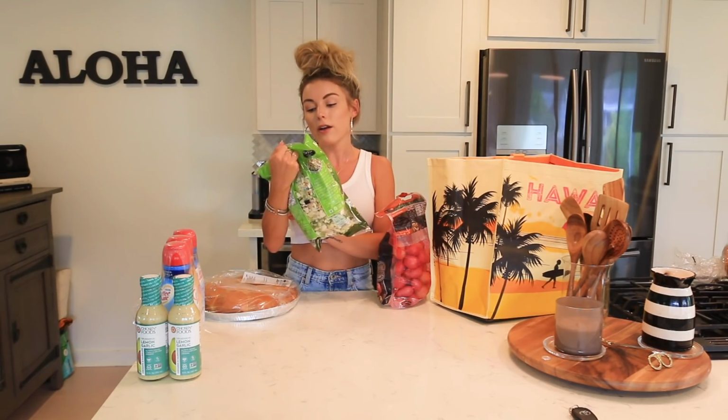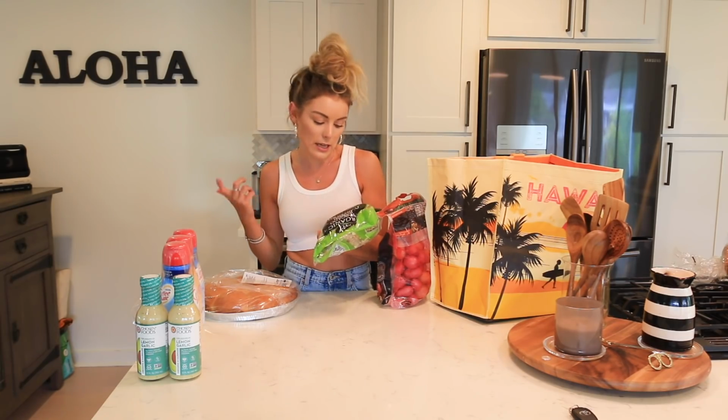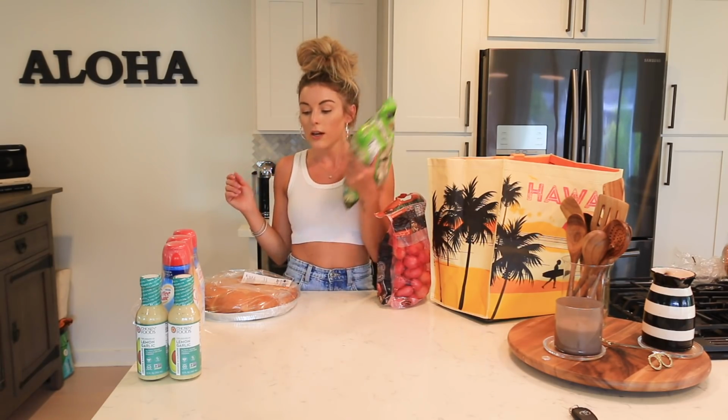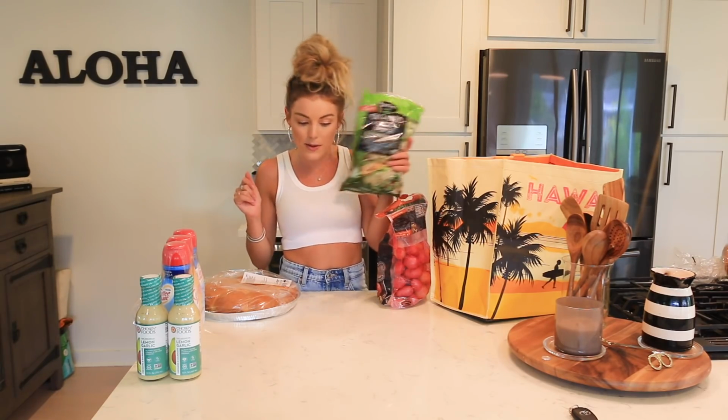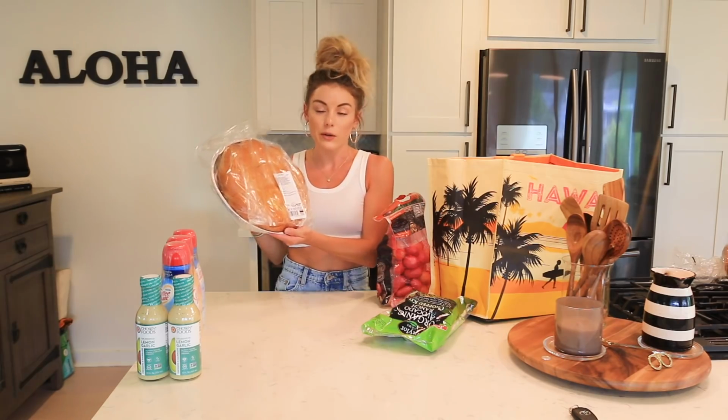This is the organic avocado ranch chopped kit. And I just thought this would be perfect for when I make burgers, just have this as a side, or just grill it with chicken for lunch, just as an option to mix it up. And then something really cool is they make homemade sweet rolls there.